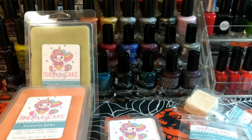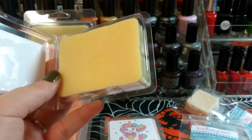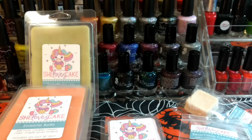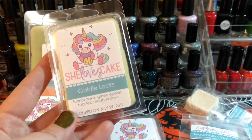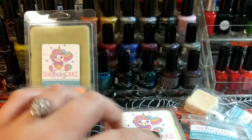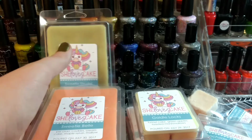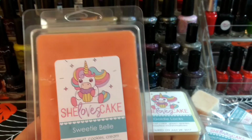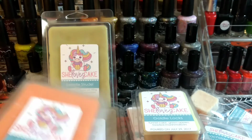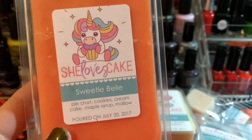On this one I mostly get funnel cake and maybe that toasted marshmallow. The green apple in this is very light. But it's kind of like a boardwalk scent, like her take on a boardwalk scent. I think usually there's almost always cotton candy in boardwalk scents, so it's kind of like boardwalk but with green apples. And then these, it doesn't say how much they are, but I really like that she does scent descriptions and a pour date.